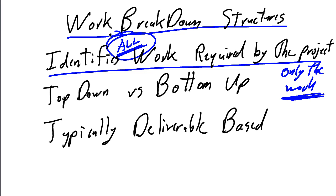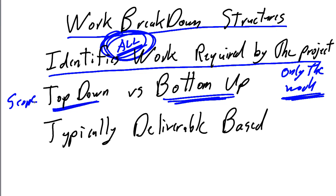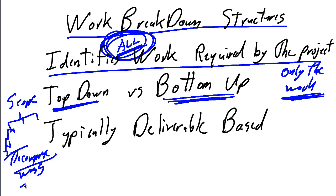So, how do we identify all of the work? Well, there's typically two methods we apply. I work most commonly in a top-down approach, but that's not to say it's the only way or the best way to do it, because other project managers will often work in a bottom-up approach. Top-down says you start at the scope, I need to do X, and you identify the subcomponents to that. And then the subcomponents to that, and the subcomponents to that, and you decompose the scope of the project down to the WBS.